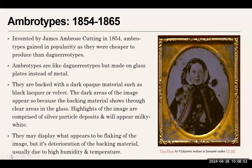The dark areas of the image appear so because the backing material shows through clear areas in the glass. Highlights of the image are comprised of silver particle deposits and will appear milky white. They may display what appears to be flaking of the image, but it's actually deterioration of the backing material, usually due to high humidity and pollution.